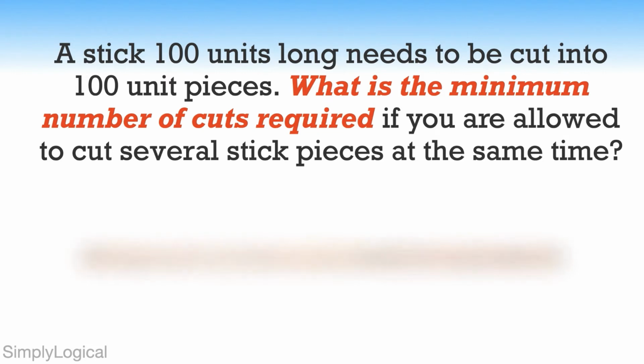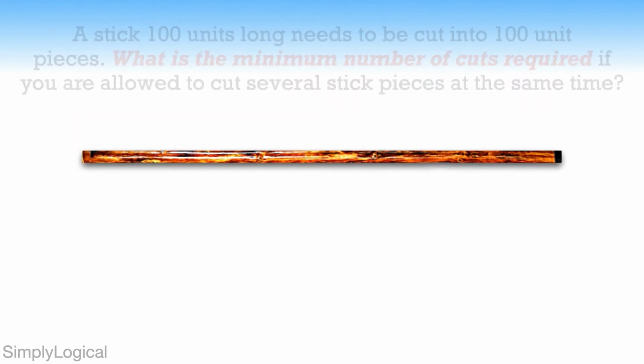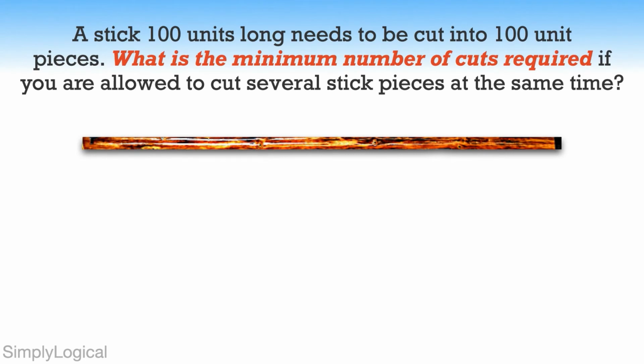A stick 100 units long needs to be cut into 100 unit pieces. What is the minimum number of cuts required if you are allowed to cut several stick pieces at the same time? This is an interesting interview puzzle. Don't come to a conclusion immediately. This requires proper logical thinking to find the correct solution.